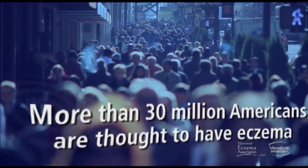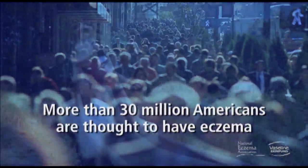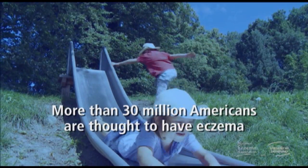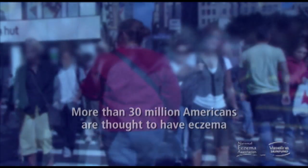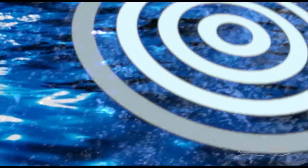More than 30 million Americans have a chronic form of eczema, including up to 20% of children and 3% of adults. That is 2 to 3 times the number of people who had it 30 years ago. 1 in 10 people with eczema have severe disease that drastically impacts their quality of life. To better understand what eczema is and how to care for sensitive skin, we spoke with Dr. Elaine Siegfried, a recognized authority on eczema and associated skin disorders.